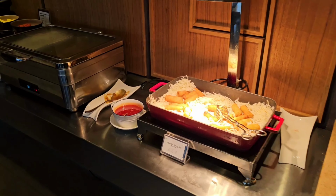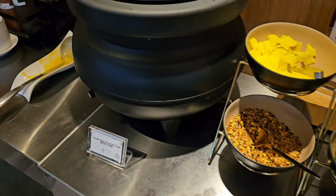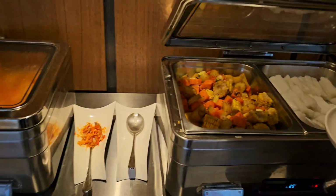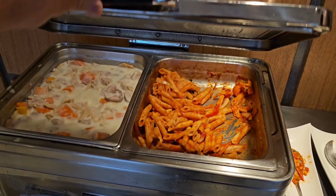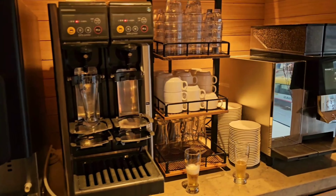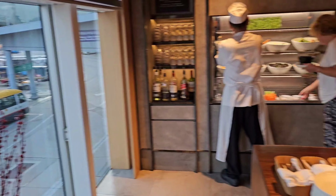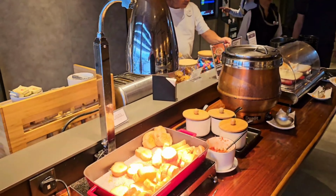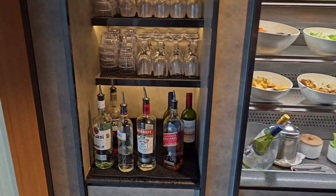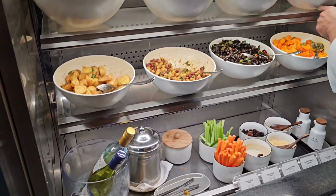Got a nice selection of hot dishes, vegetarian and non-vegetarian. They have a self-serve drink station, soft drinks, beer, coffee and tea, some juice and infused water. Good selection of spirits, you can mix your own drinks. And we have a fridge full of cold dishes, salads, and white wine.